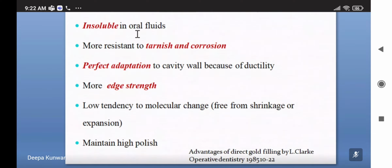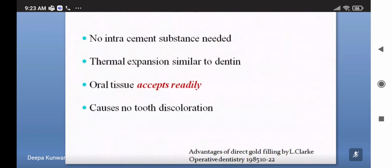Due to its malleability and ductility, it will adapt to the cavity. When we make a cavity like a box and then restore it, due to its ductility, it will adapt nicely to the edge or margin of the cavity. No intracement substance needed means we do not need any cement to make it adhere to the tooth structure.